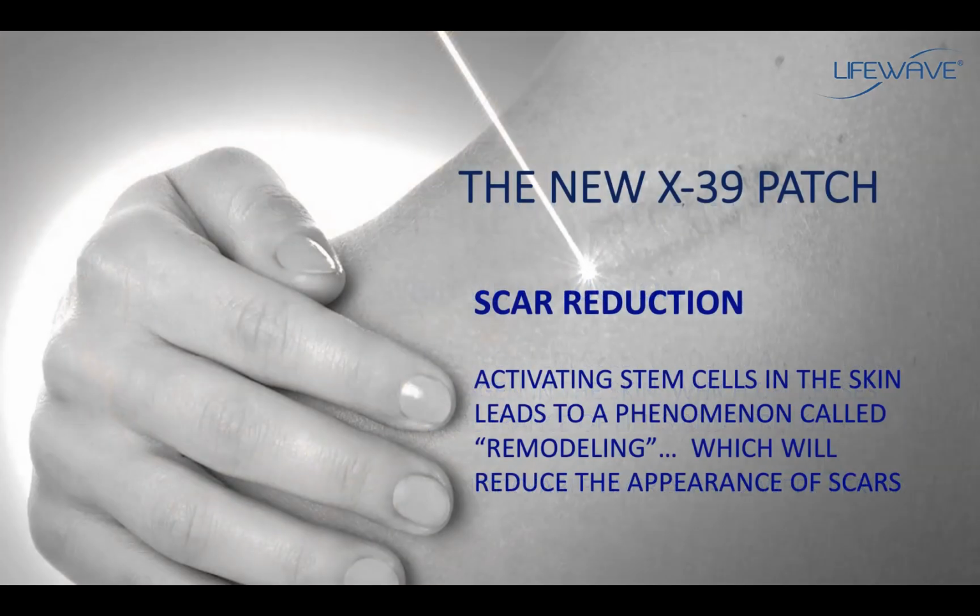And scar reduction. This is quite amazing. Activating stem cells in the skin leads to a phenomenon called remodeling, which will reduce the appearance of scars.